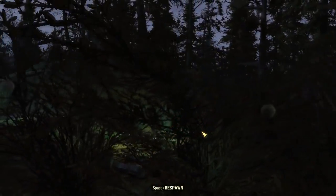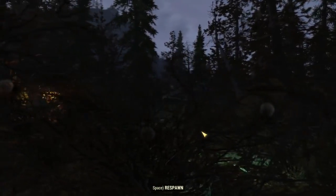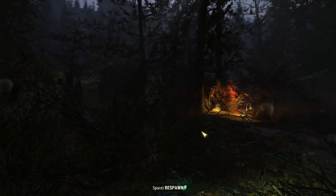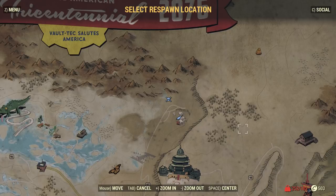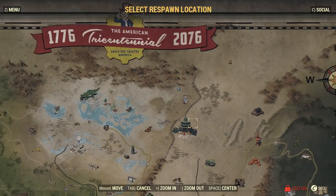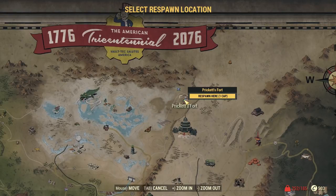Well, that sucks, man. Well, hopefully it'll respawn me. Oh, gosh, where am I? Hopefully it'll respawn me right at my camp, because there's gonna be a lot of last death. Where's my camp? Where's my camp?